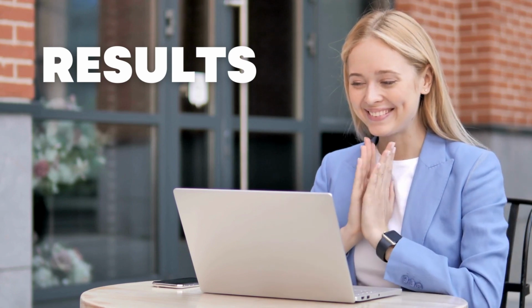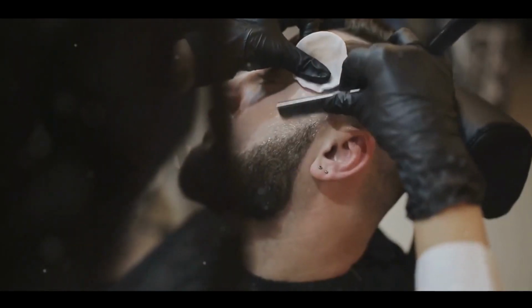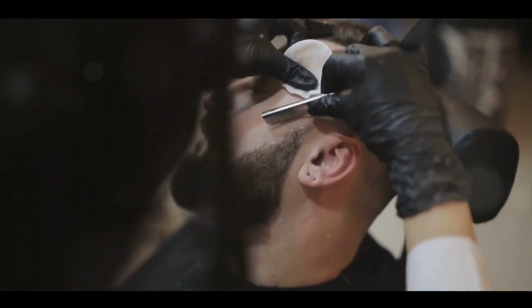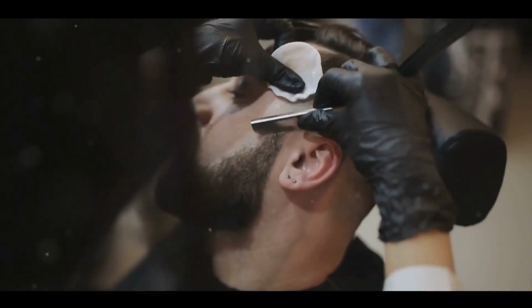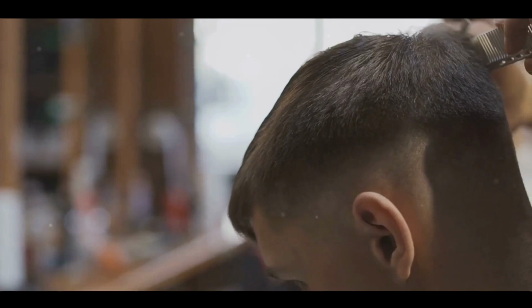Now let's plan for the future. Step 6. Plan for the future. Big dreams start with small steps. Now, as a newly minted barber, you might think it's too early to plan for the future. But trust me, the best time to plan for the future is always now.